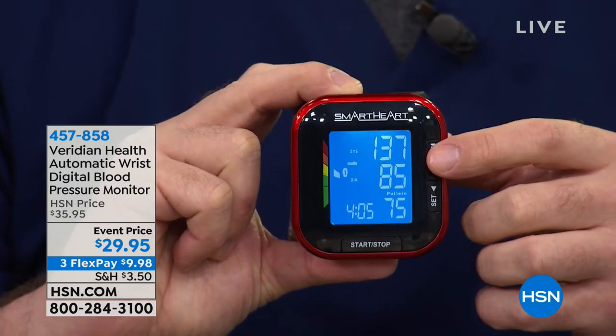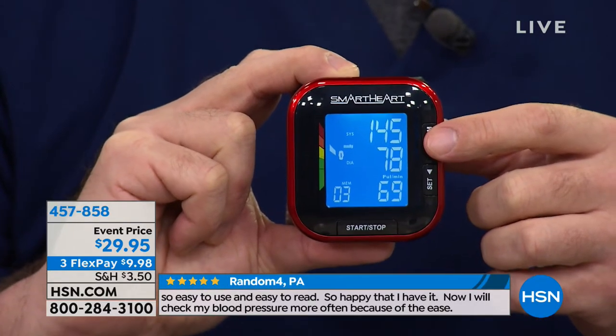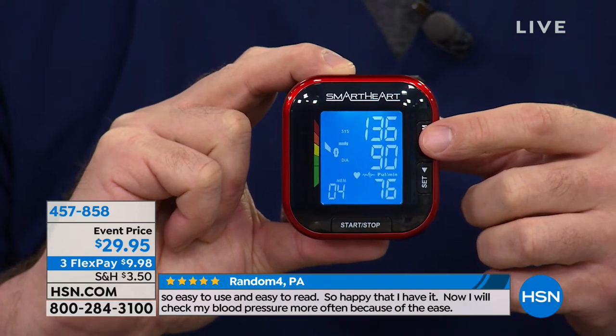So it's up to a total of 120 readings in memory. This is a family unit that you can share with a spouse or a loved one right at home. And we're gonna show you how easy it is to use here in just a moment.